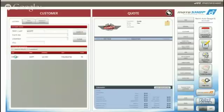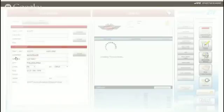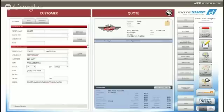What I'll do for today is I'll just type in my name here, hit search, bring up my name. Now it's automatically going to bring up my vehicle that I've already added to the shop management system. It's going to remember all the previous vehicles that I brought in. I'm going to select that vehicle. Now it has the customer information and the customer vehicle information, and you can see it's brought over to the quote, up at the top, up at the bottom.